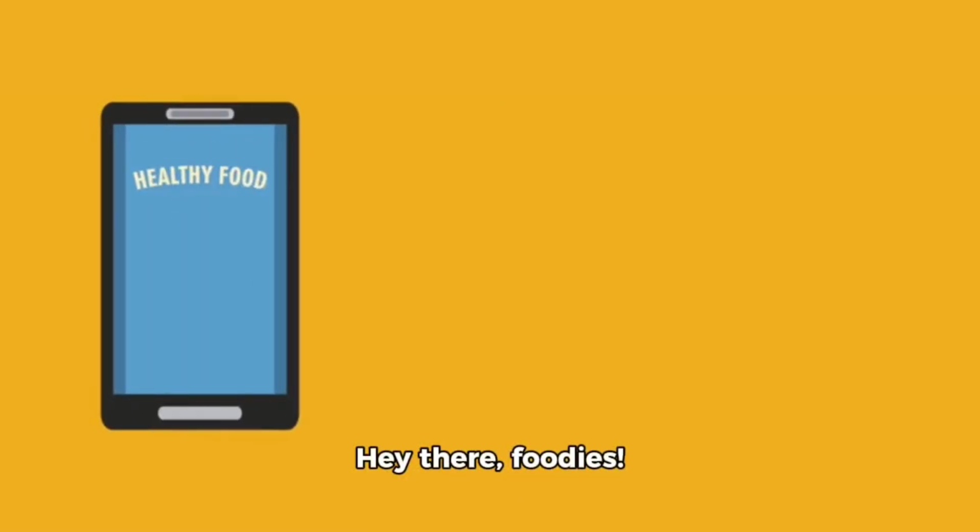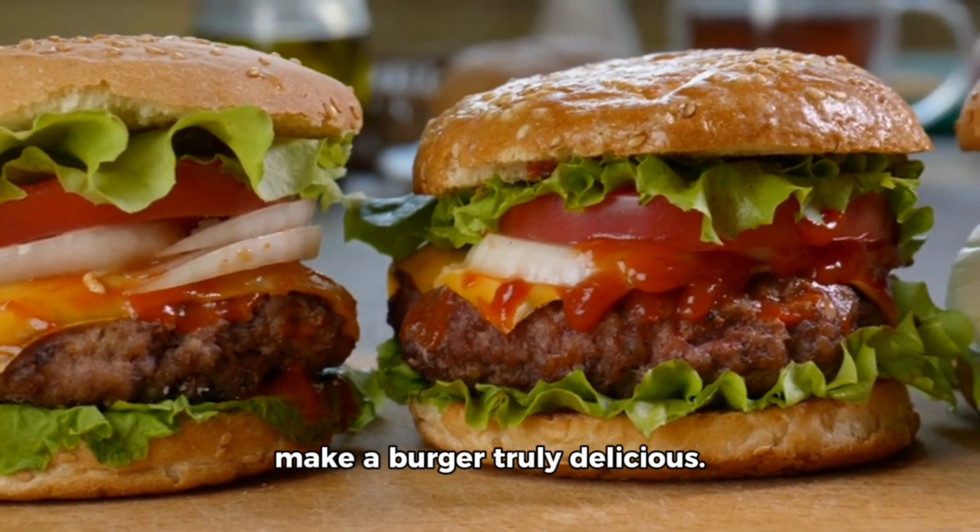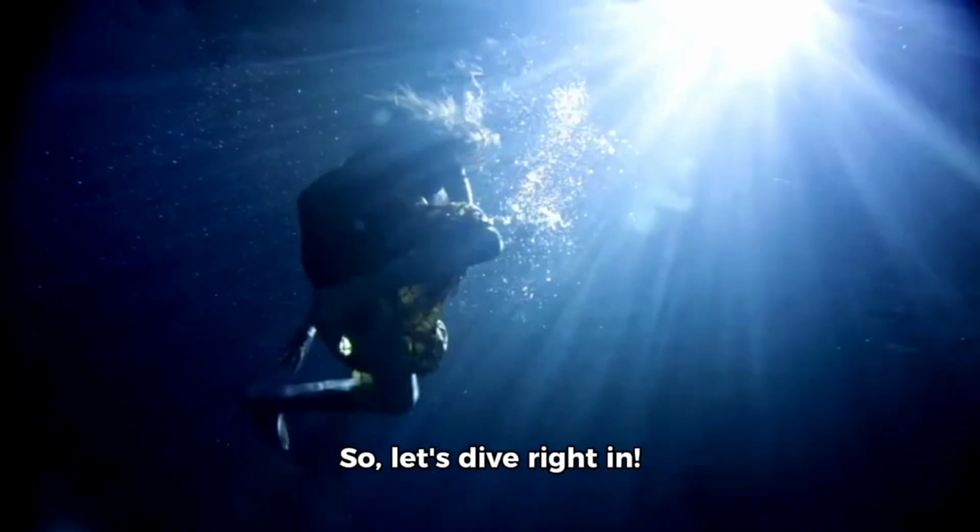Hey there, foodies! Today, we're going to talk about the essential condiments that make a burger truly delicious. So, let's dive right in.